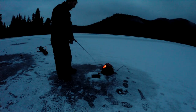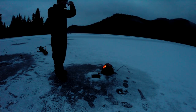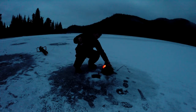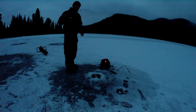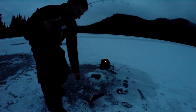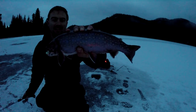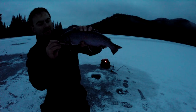Here comes one. There we go. This one's decent. It's not huge, but it's a nice one. Brookie, nice brookie on the Slender.